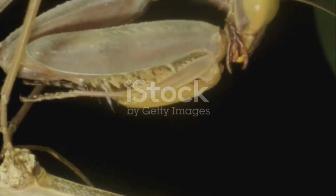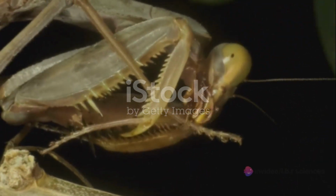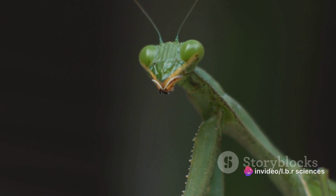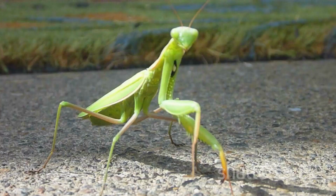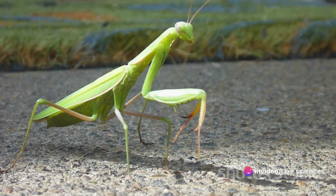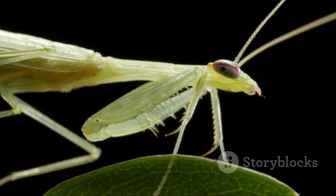At this point, the mantis is soft and vulnerable. It needs to hang in a safe place while its new exoskeleton hardens, a process that can take several hours. And this isn't a one-time thing. No, the mantis nymph will go through this molting process multiple times as it grows. Each molt is a step towards adulthood, a step towards becoming the formidable predator it's destined to be. It's fascinating to think about how much change each molt brings. With every molt, the mantis nymph becomes more and more like an adult.